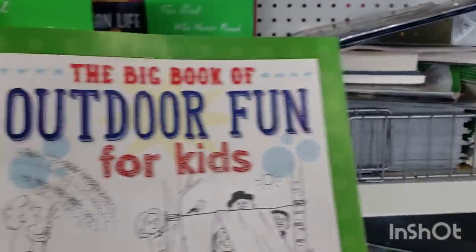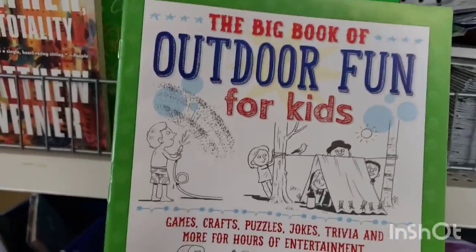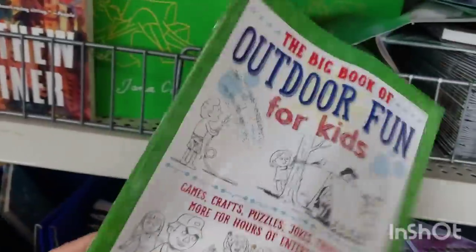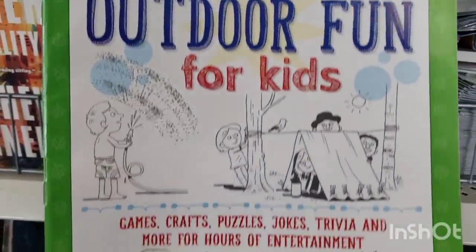in this Dollar Tree. But it says the Big Book of Outdoor Fun. And it is a magazine. It was maybe in the magazine racks at some point. But it's the Big Book of Outdoor Fun for Kids.